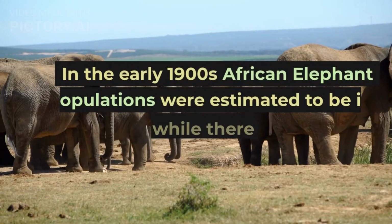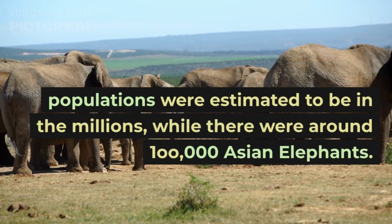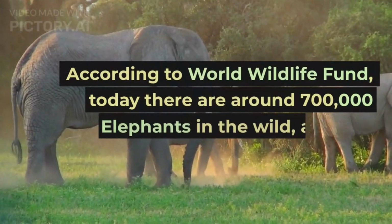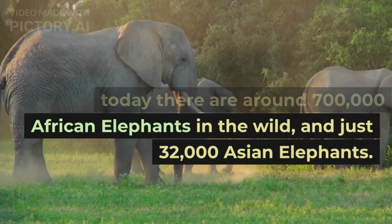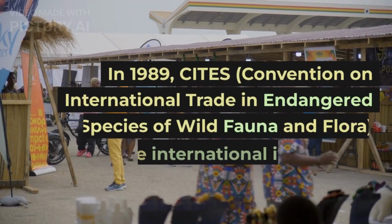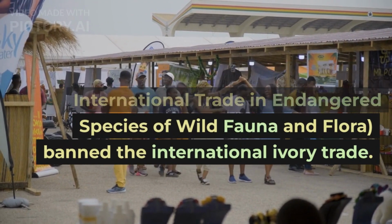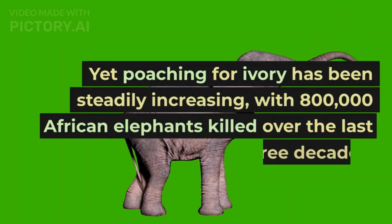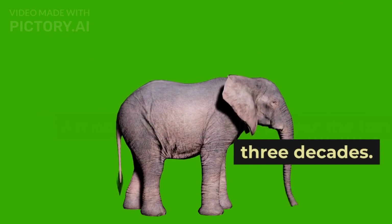In the early 1900s, African elephant populations were estimated to be in the millions, while there were around 1,000 Asian elephants. According to World Wildlife Fund, today there are around 700,000 African elephants in the wild, and just 32,000 Asian elephants. In 1989, CITES, the Convention on International Trade in Endangered Species of Wild Fauna and Flora, banned the international ivory trade. Yet poaching for ivory has been steadily increasing, with 800,000 African elephants killed over the last 3 decades.